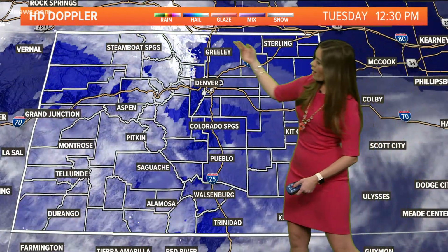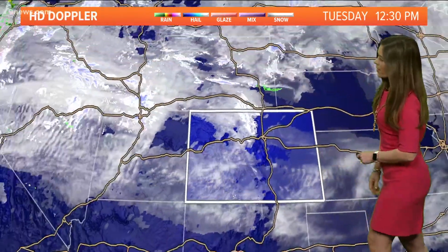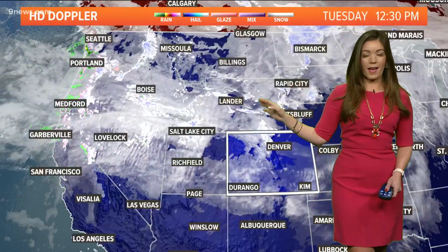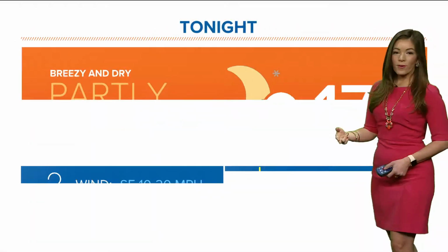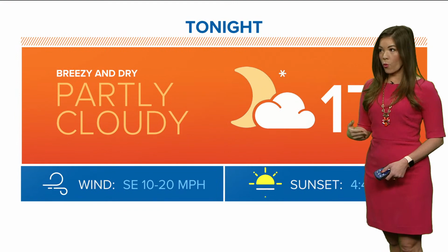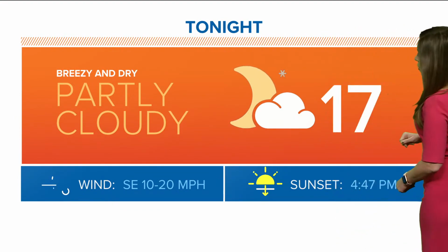Statewide right now, we're tracking the clouds starting to push in up in the mountains, with a little bit of light snowfall across the Front Range Mountains as we zoom out. The center of low pressure is still anchored off to the northwest, so the storm system is still getting its act together as it rolls in overnight tonight into tomorrow. Really, the Denver area is going to have to wait until about 4 or 5 o'clock tomorrow afternoon to see some of that snow. Tonight here in the city will go partly cloudy.